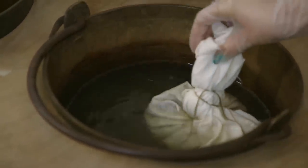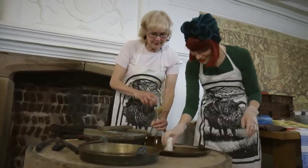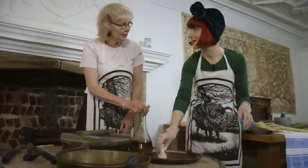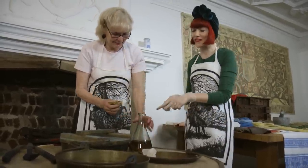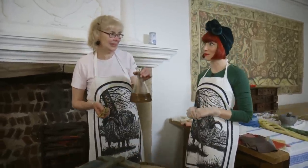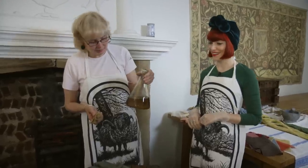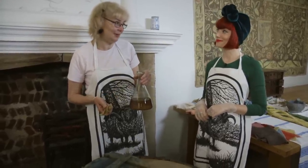Now, the crucial bit. Weld responds very, very well to the addition of a little glug of this. Hold your nose. Could you explain to me what this is? This is stale urine. This is minimum three week old urine, and I'm using it to modify the colour.